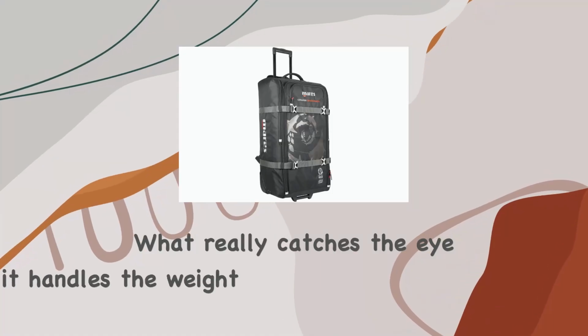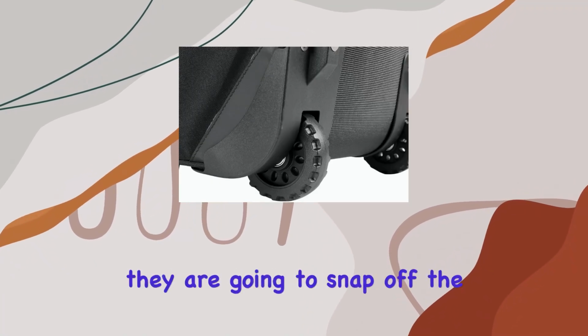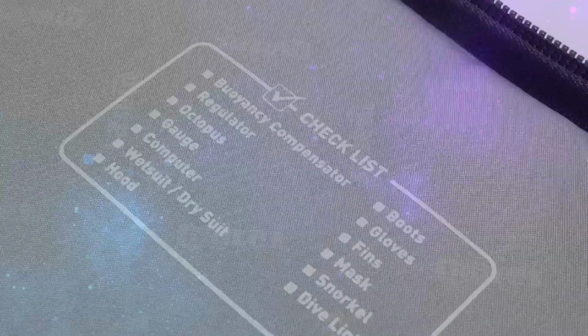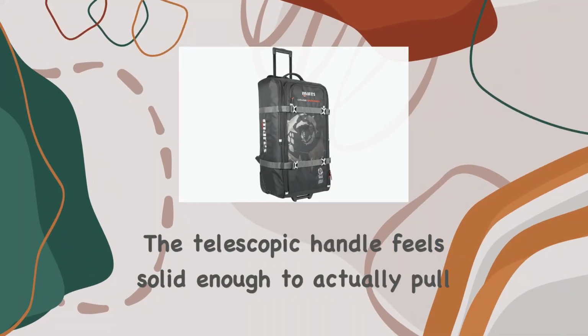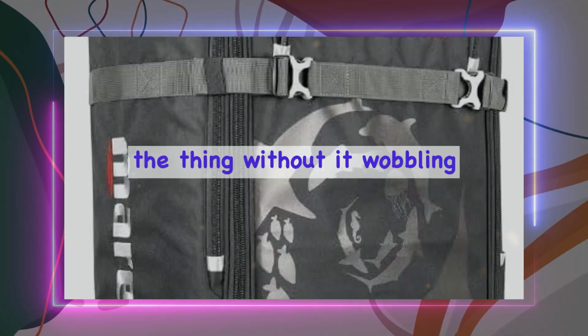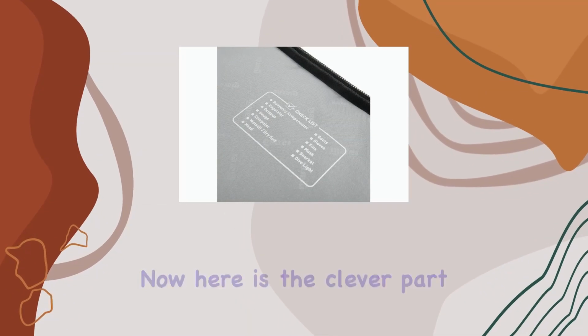What really catches the eye, though, is how it handles the weight. It has these chunky, rugged wheels that don't feel like they are going to snap off the moment you hit a slightly uneven sidewalk. The telescopic handle feels solid enough to actually pull the thing without it wobbling all over the place.